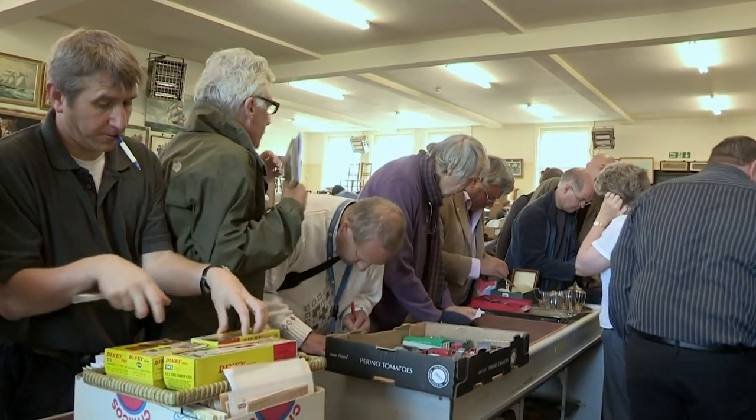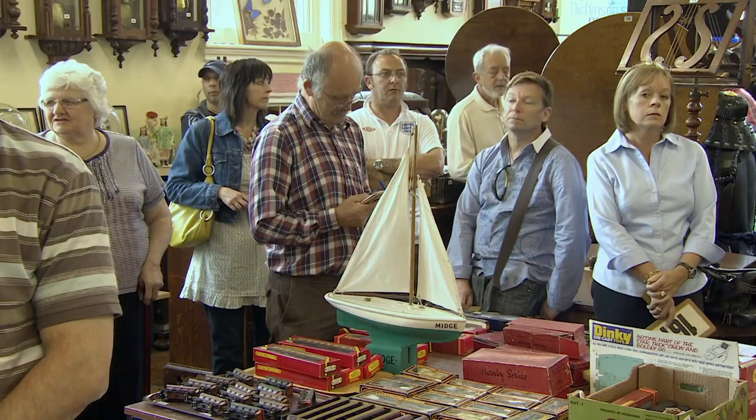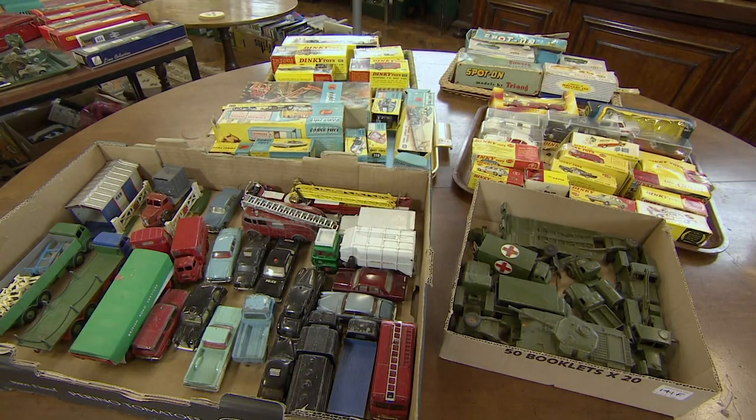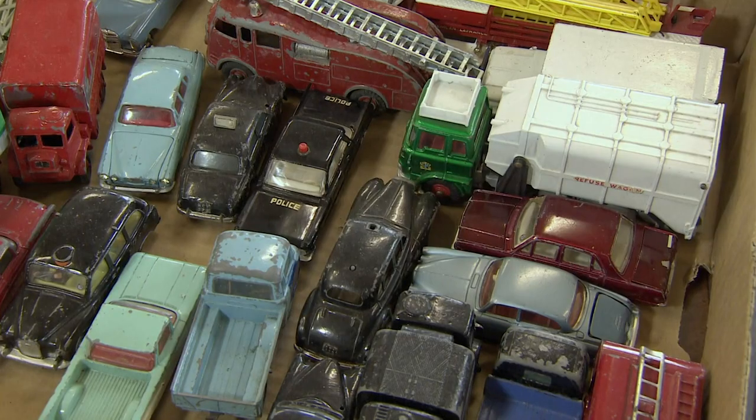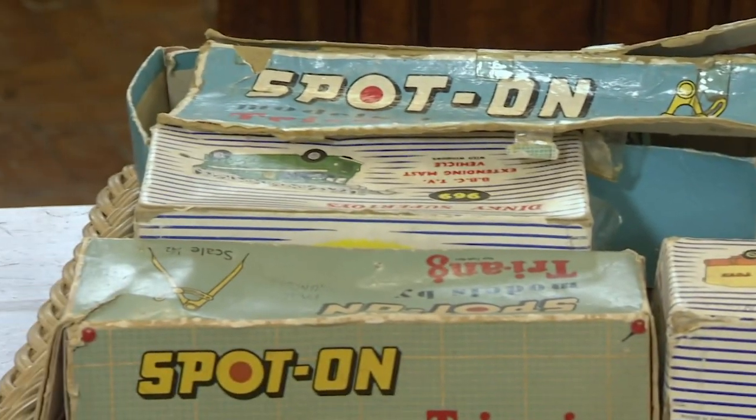The massive collection of dinky toys has rocked up to the sale room, but without their drivers. Andrea and Gavin brought along a real mixed lot of dinky toys. Quite a lot of them were boxed. They weren't all mint, but they were in nice condition. Of course, they've been used and they've been played with. They're here in the sale room.